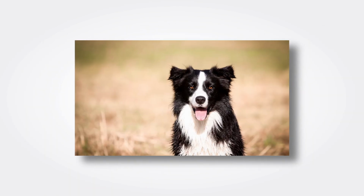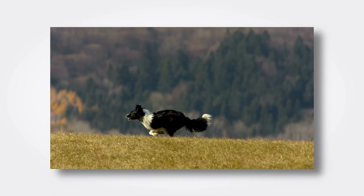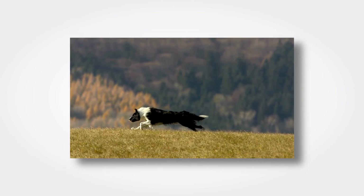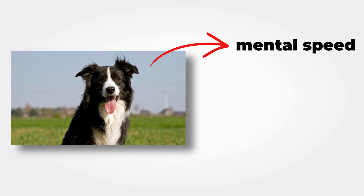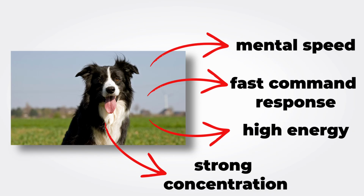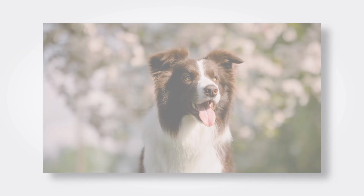Border Collie. The Border Collie almost always comes up in conversations about canine intelligence. But in the context of rescue, what actually matters is the ability to convert that intelligence into performance. That's exactly where this breed stands out. The Border Collie combines mental speed, fast command response, high energy, and strong concentration. Qualities that can make a real difference in certain search missions.